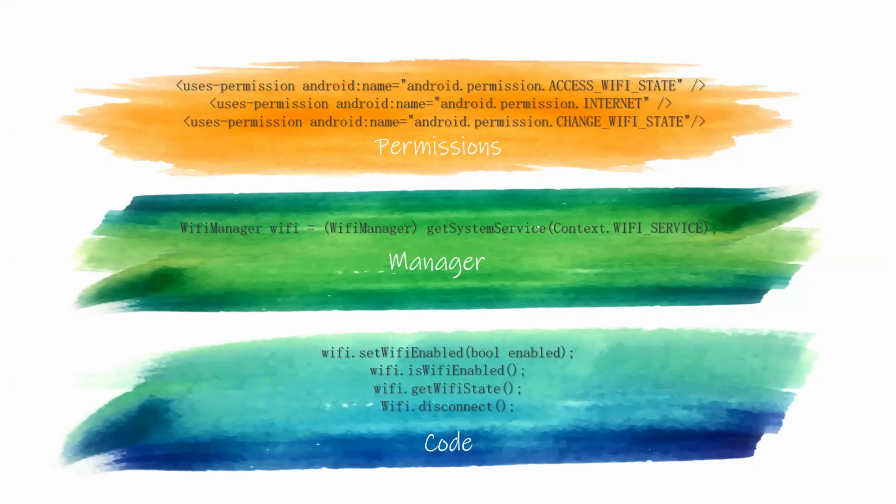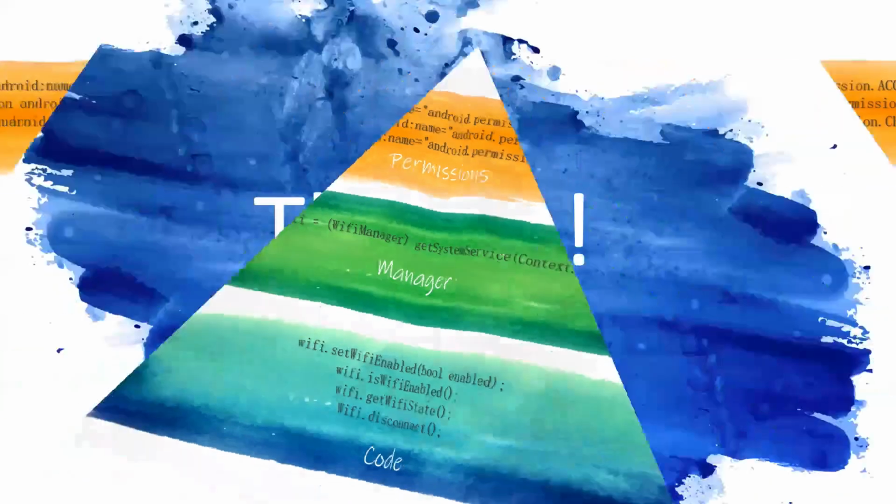The first one is setWifiEnabled. This method enables or disables the Wi-Fi. The isWifiEnabled method returns whether Wi-Fi is enabled or disabled. The third one is getWifiState. This method gets the Wi-Fi enabled state. The final one is disconnect. This method disconnects the current active access point.